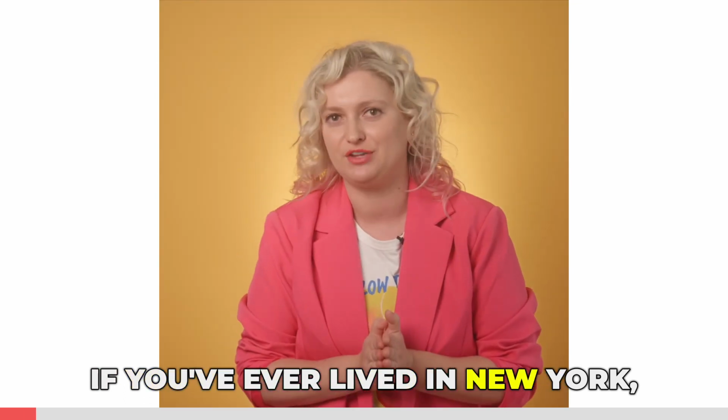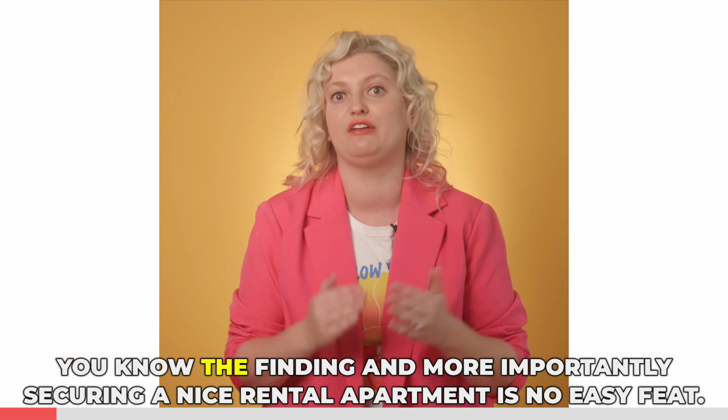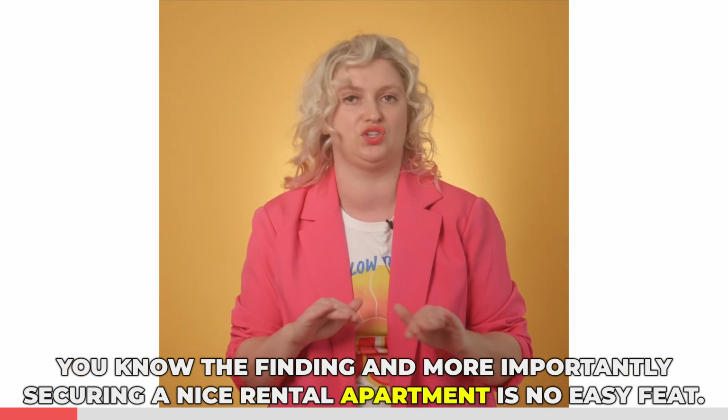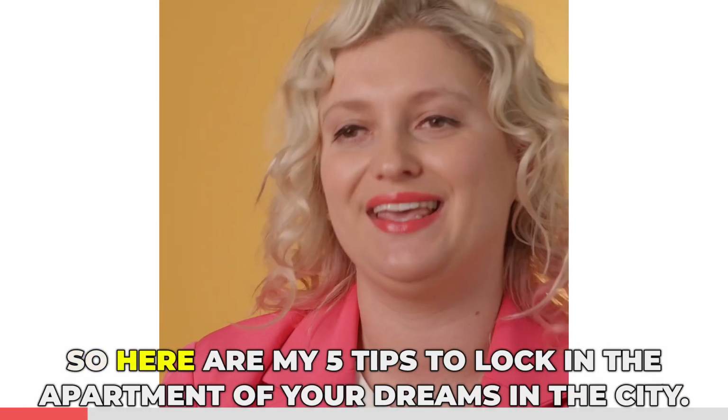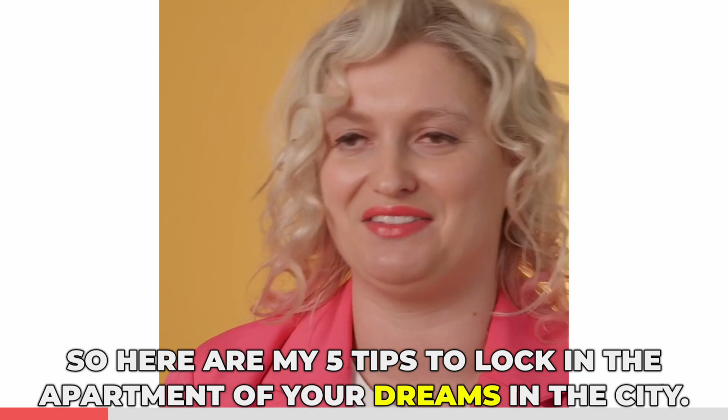If you've ever lived in New York City or have tried to rent an apartment here, you know that finding and, more importantly, securing a nice rental apartment is no easy feat. So here are my 5 tips to lock in the apartment of your dreams in the city.